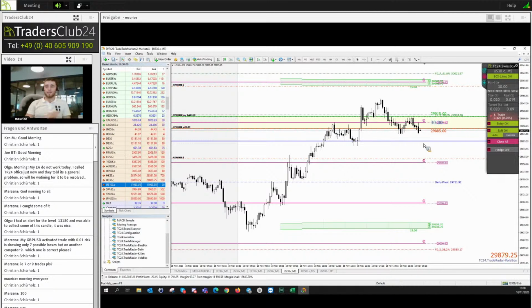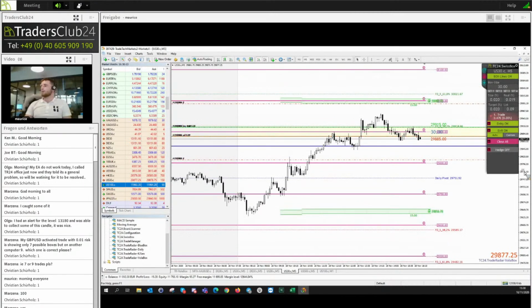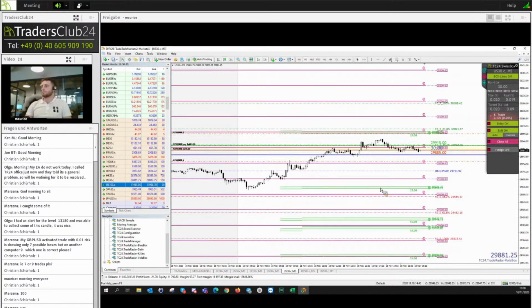So for those of you who don't know anything about the SwissBox, I'll explain a bit of it to you. First of all, we have our templates, and our templates consist of these purple lines in the market. These purple lines are what we consider to be big numbers in the market. As you can see, 30, 400, 300 to 1 in increments of 100 points per line.